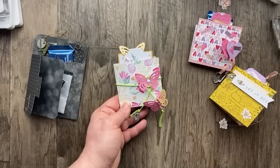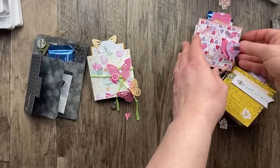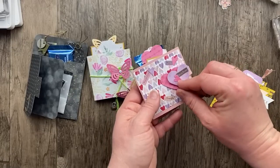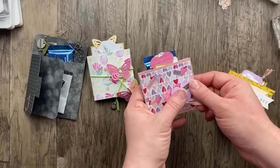I know, and it's so amazing. Sharon, you just have outdone yourself. This one has a magnetic closure. The dogs are saying hi.